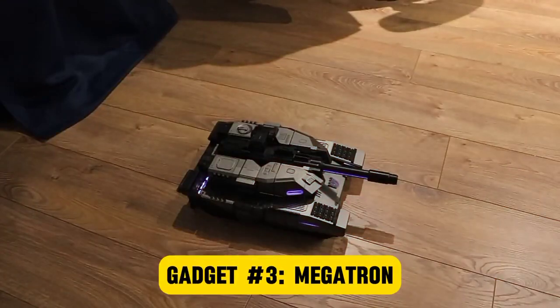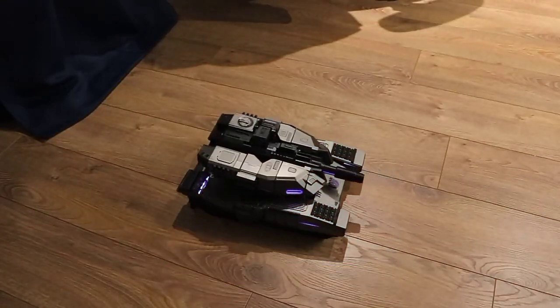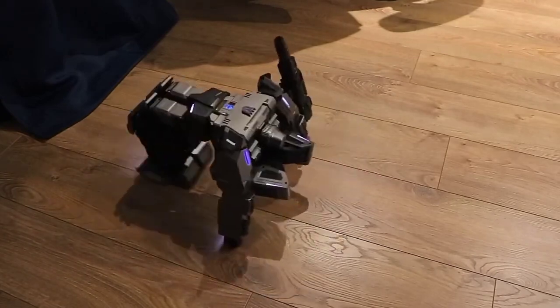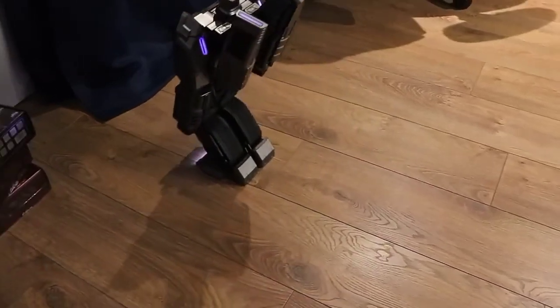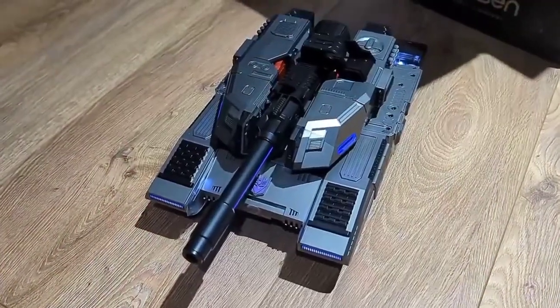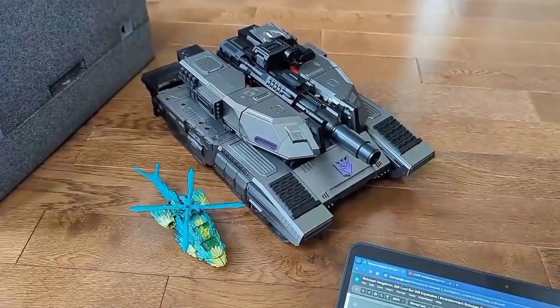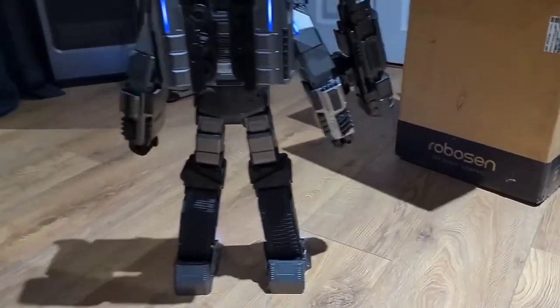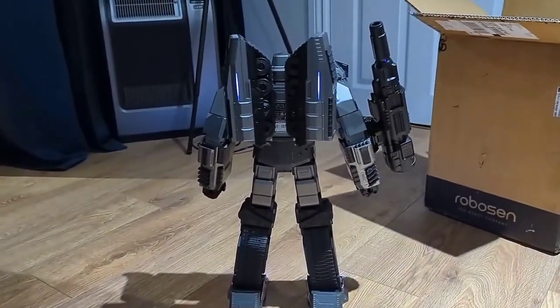Gadget number 3. Megatron. Imagine wielding the power of the legendary Decepticon leader Megatron in your own hands. Roboson's Megatron figure brings this iconic Transformers villain to life with incredible articulation and unparalleled authenticity. Standing over 19 inches tall in robot mode, Megatron cuts an imposing figure with his menacing visage and formidable fusion cannon.